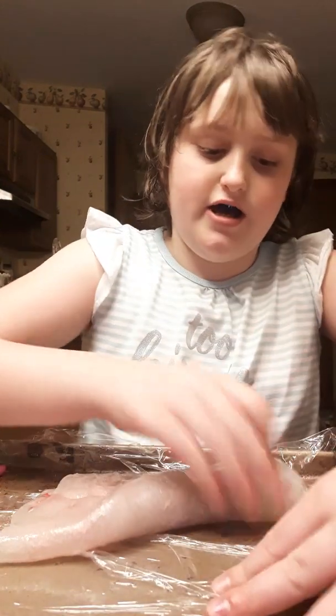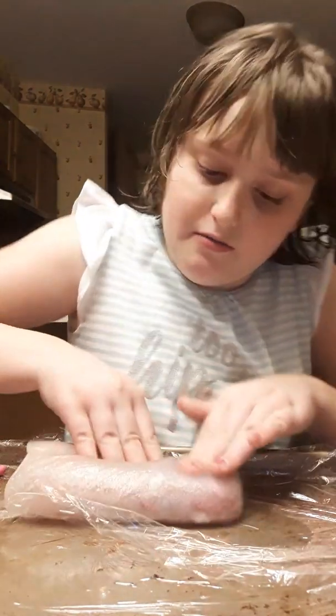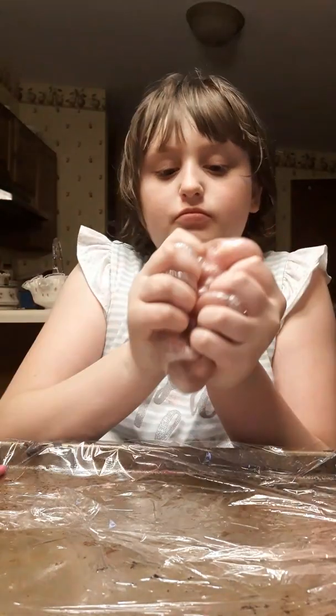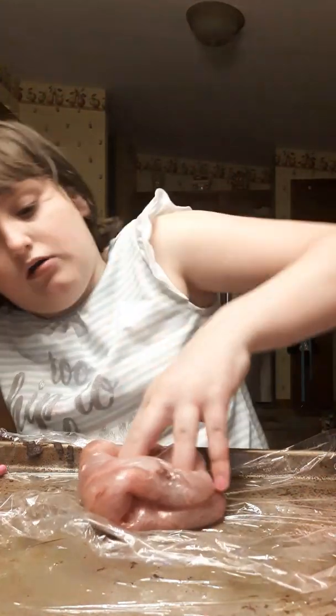I have saran wrap on the tray, so I don't know what it's gonna do with the saran wrap. So far, it's not sticking. Too bad. See how pretty it is, guys? Actually my last of my glue slime. So this is technically gonna be my last slime for a while because I gotta go out and buy glue.